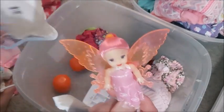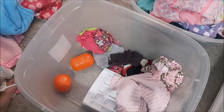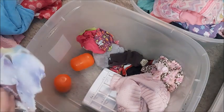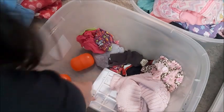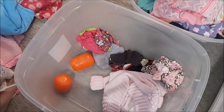Oh! So sorry. She's pretty. Oh, look. Take this off so her hair could be flowy. Ooh, I like her. Got her from the dollar store. So this is garbage. Oh, here's for when I reborn. This is my drying rack. Probably use these. So that's for my reborning. I'll keep that out.